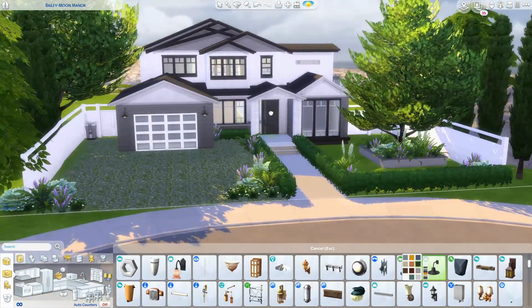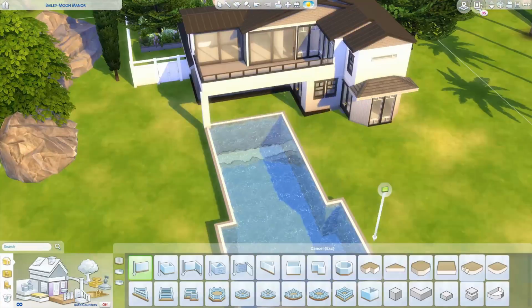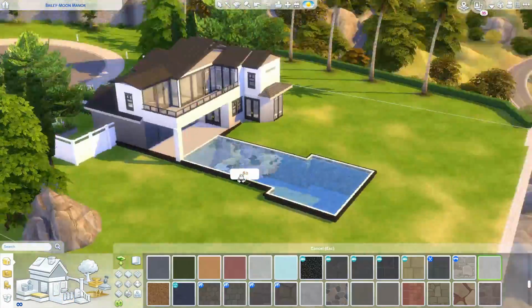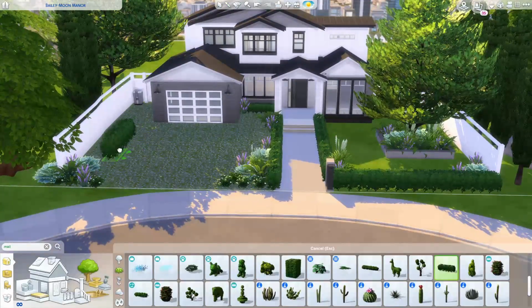But earlier just now, you could see I did this cool thing with the roof. Basically, I extended some roof pieces out a little bit more and overlapped them to make a little roof design. I don't know why I don't do this more often, but it's a cool way to add some dimension underneath a roof in case it's looking a little bit too plain.